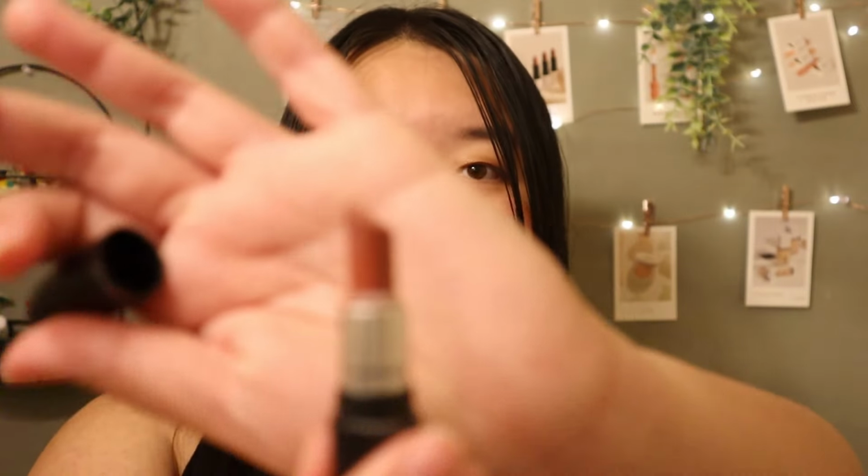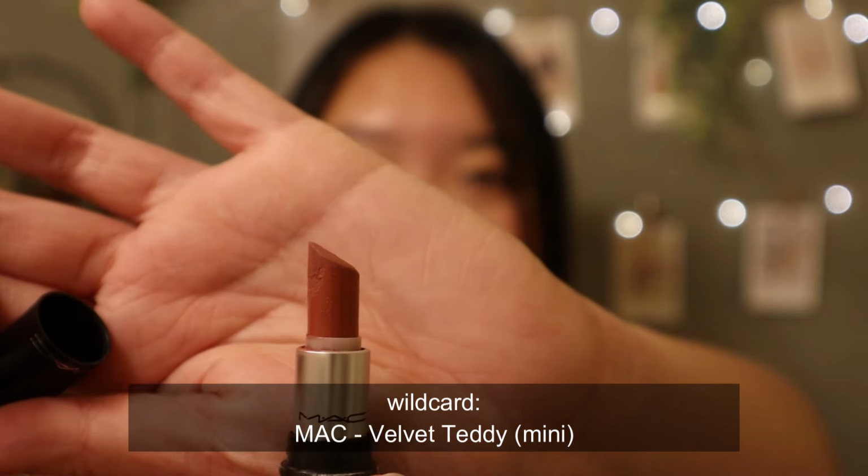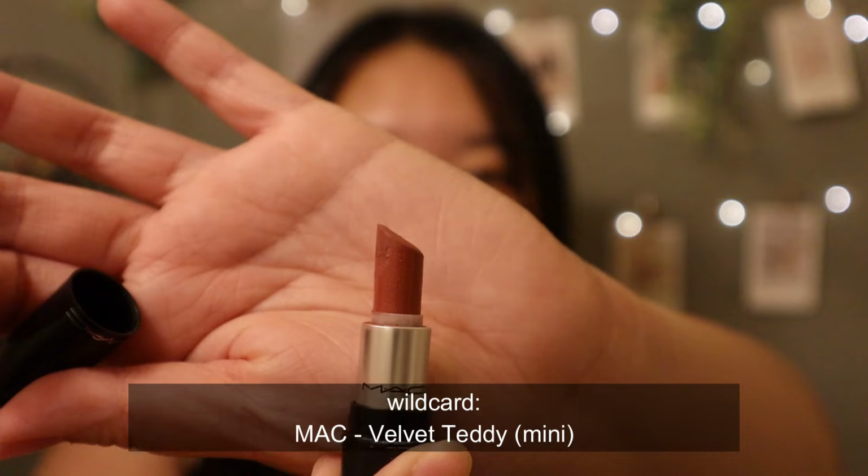The next product I drew is for a Wildcard. I thought this would be easy to work on. It is my MAC Velvet Teddy Mini. I still have quite a bit left. I barely used this, so I thought it was going to be easy to use, but I think I just prefer lip glosses over lipsticks.